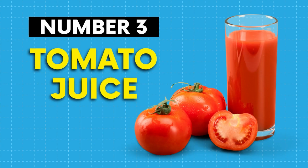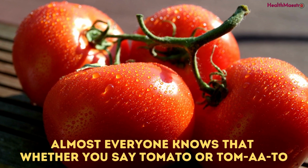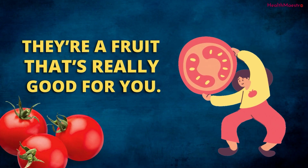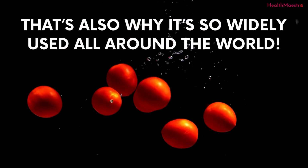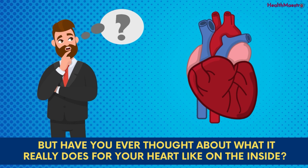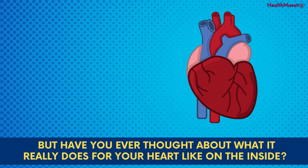Number 3. Tomato juice. Almost everyone knows that whether you say tomato or tomato, they're a fruit that's really good for you. That's also why it's so widely used all around the world. But have you ever thought about what it really does for your heart, like on the inside?